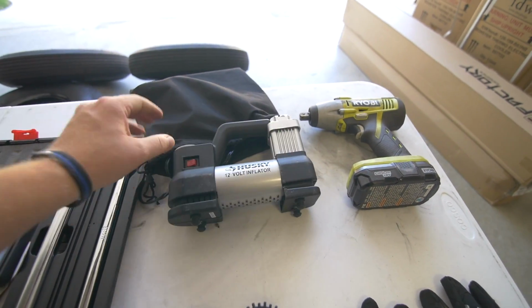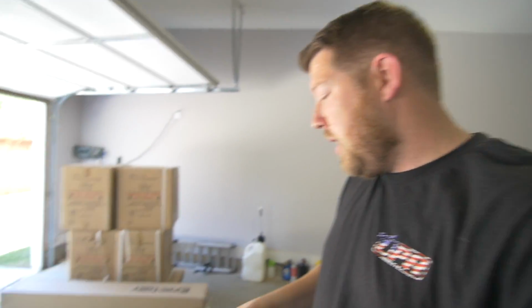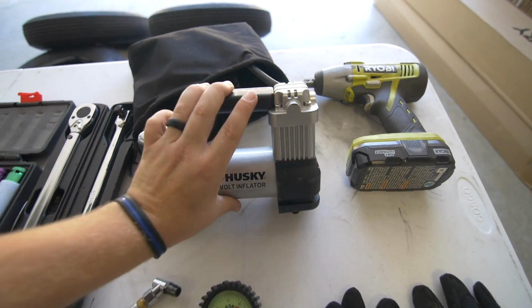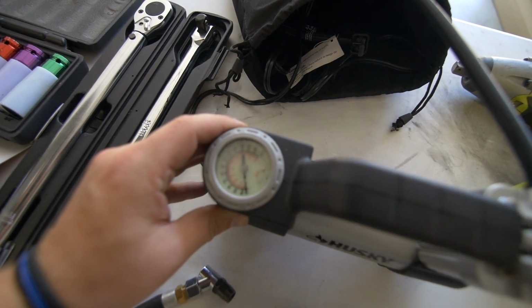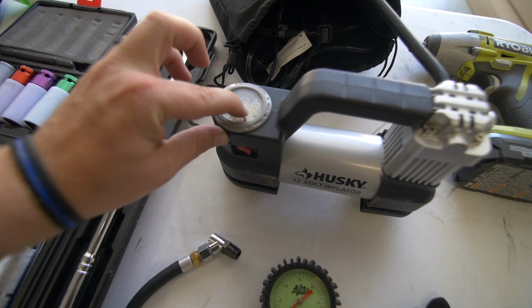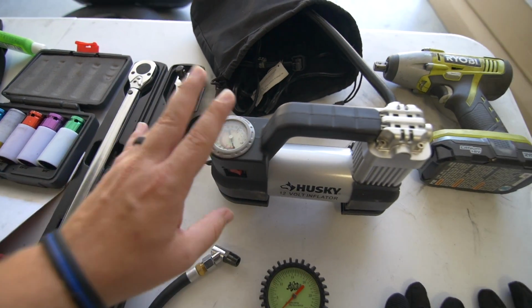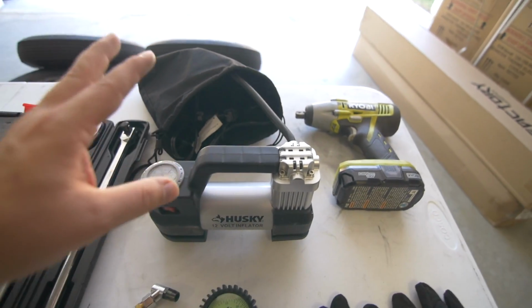This is my Husky tire inflator. It's just an air compressor. The convenient thing about the Husky is that it does plug into the little cigarette outlet in your car, so you don't have to bring a generator or have an outlet for it. It's okay too. You can see here the screen got pretty foggy on it. I don't know how or why that happened, but when you scratch it, it somewhat goes away. It fills the tires up with air, which is what it needs to do.